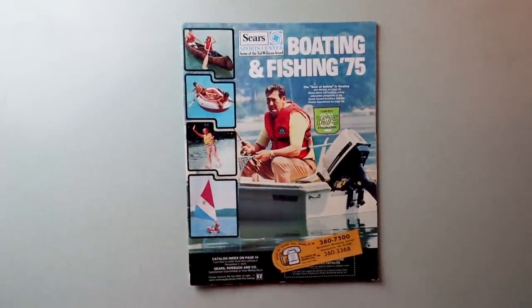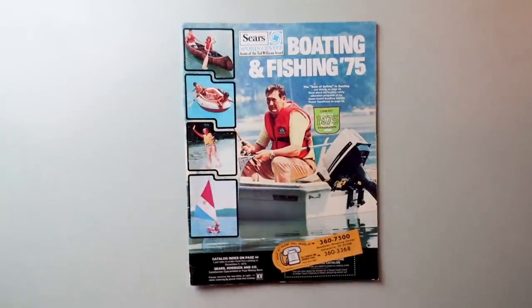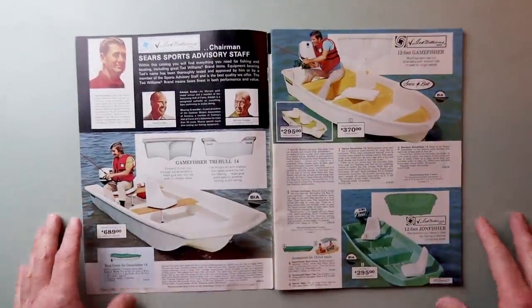All right, here is the 1975 Sears Boating and Fishing Catalog, and as you see by the cover, it says Sears Sports Center, home of the Ted Williams brand. And there, of course, is Mr. Ted Williams himself hanging out on one of his signature boats, doing a little retro Bassin Ted Williams style. I did get this in the mail just a few weeks ago and took a quick look through it. And let me tell you, good buddies, if I could still order some of this stuff, if it was still available, let's just say I'd be maxing out the old retro credit cards real quick. So let's go ahead and crack this catalog open and see what kind of old school gold lies within.